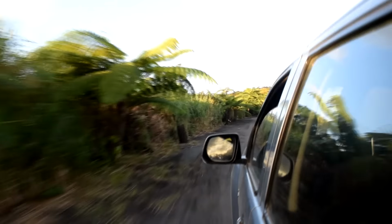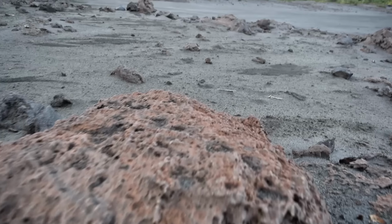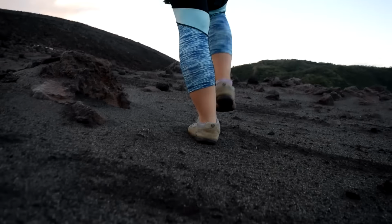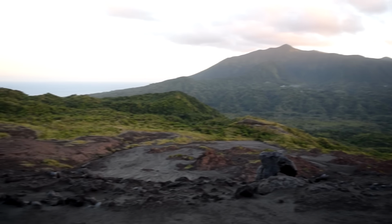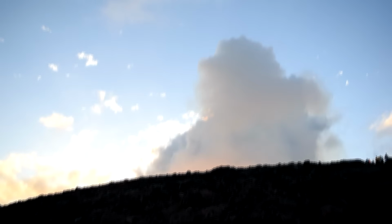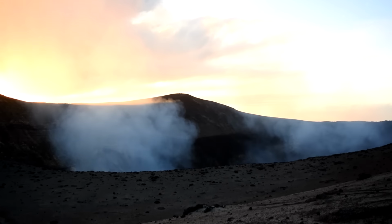The truck takes us most of the way to the summit in the late afternoon so we can experience the mountain's fireworks at dusk. Soon we reach the ash plain, and from here we go by foot. You hear that? The whole ground shook. The smell is really sulphurous.